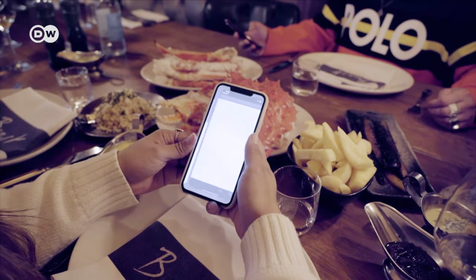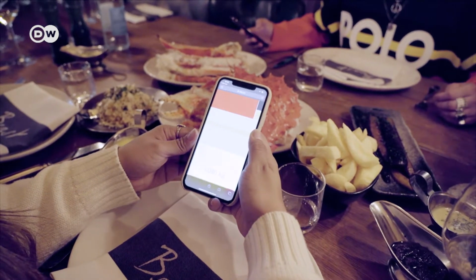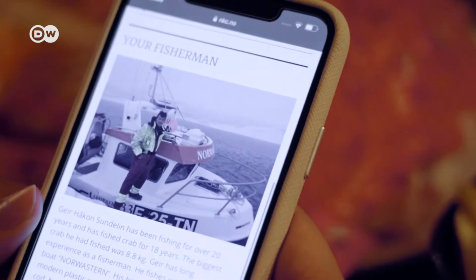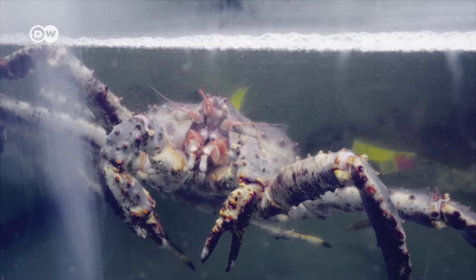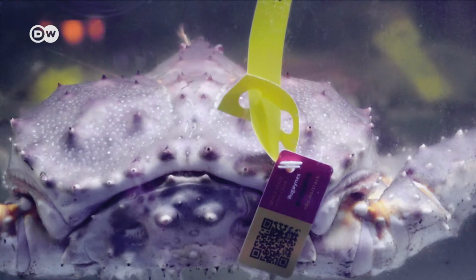With the help of a QR code, each king crab served here can be sourced back right to where it was hauled up from the depths. So it was really interesting that you can scan the QR code and see exactly where the crab is from, the date it was fished, the location it was fished at, as well as the biography of the fisherman who fished it. It's nice to be able to visualize an ocean near the North Pole where the crab was fished out, and it really gave a story to the crab that we're eating, so that was quite cool.